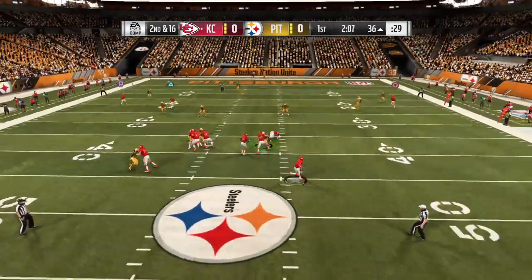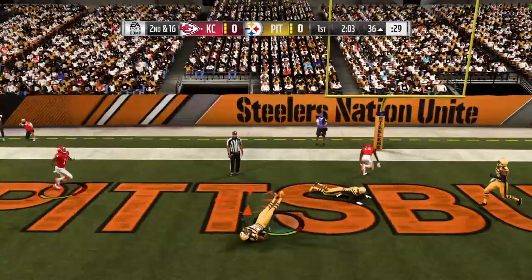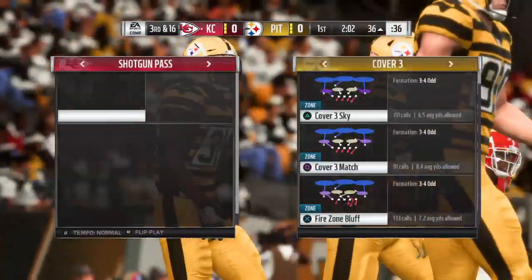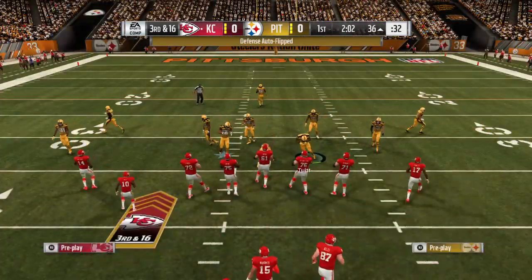Mahomes to throw on second down. Flush to his right. And going deep for Hill. Oh, he almost had it for the pick. A great chance there for the interception in the end zone. Instead, third down. Well, nearly another interception there.